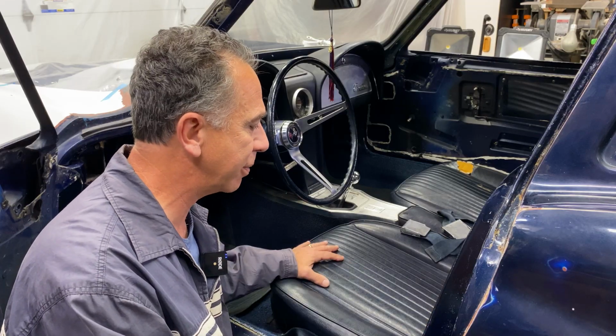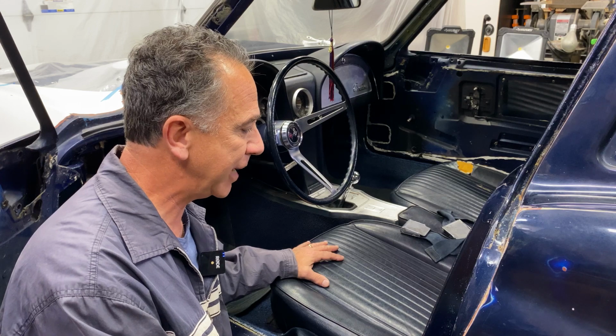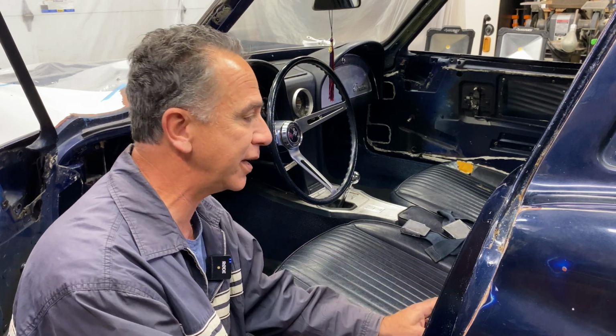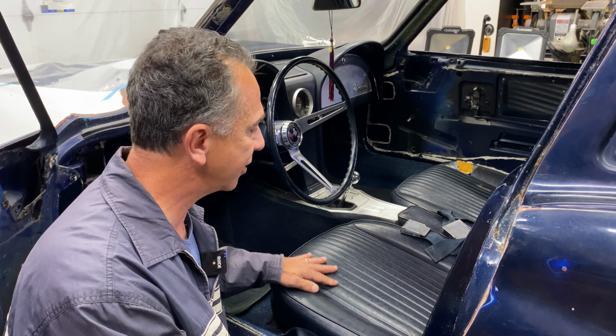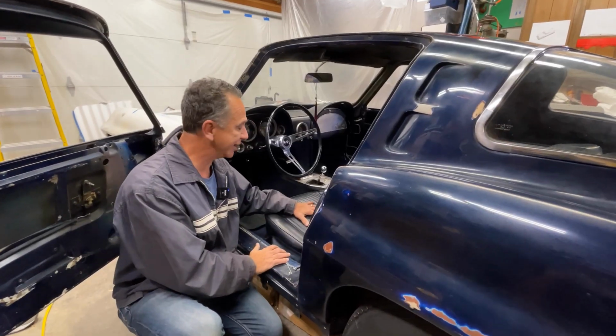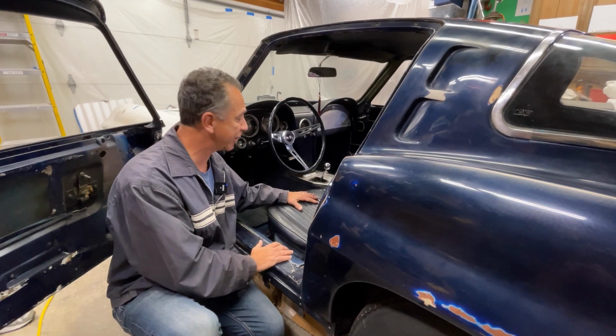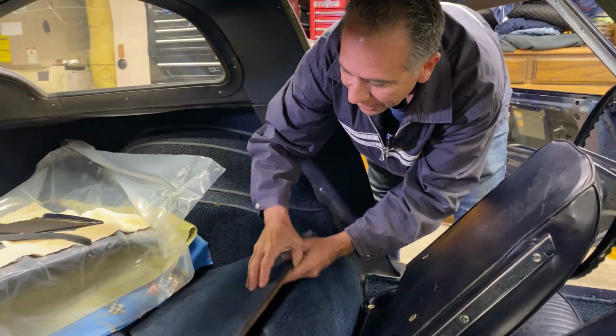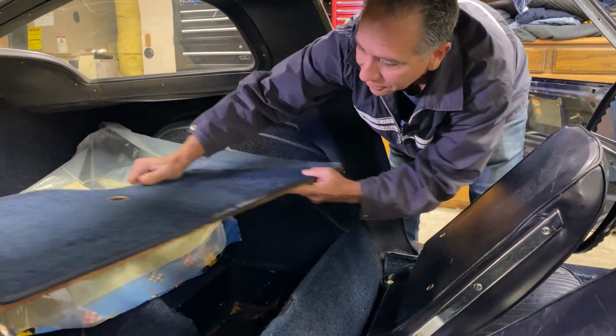Or you could buy the reproduction upholstery, maybe cannibalize the reproduction upholstery pieces and have those put in. Either way, you want to try to retain, and Jeff's on board here with leaving as much of this car original as possible, and I really, really like that. Nice, very nice. Let's see what it looks like under here.